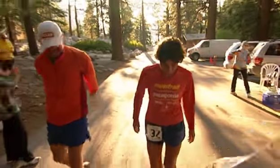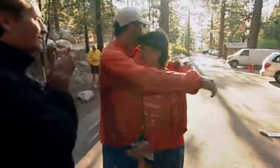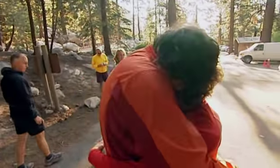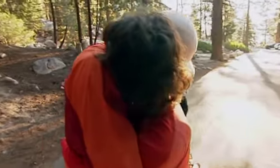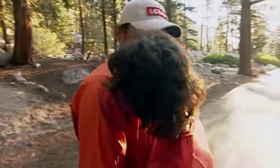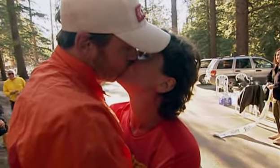When I started up the mountain, I thought, that's pretty cool that I can actually finish this thing. I feel good now. I'm ready to sleep and eat and get these shoes off my feet, which will be the greatest thing ever.